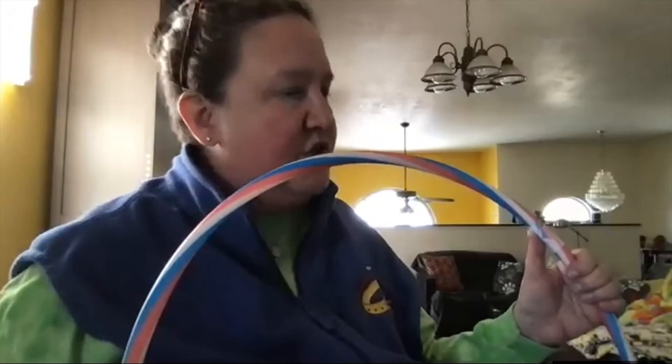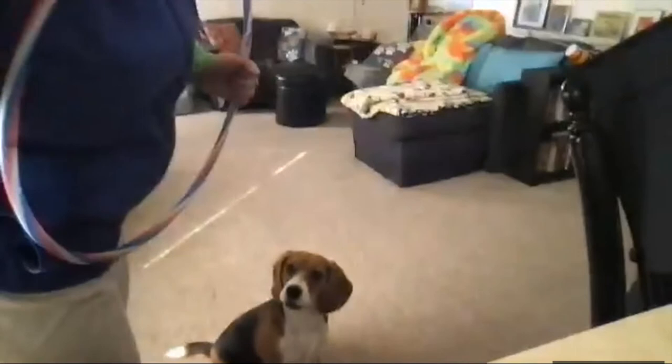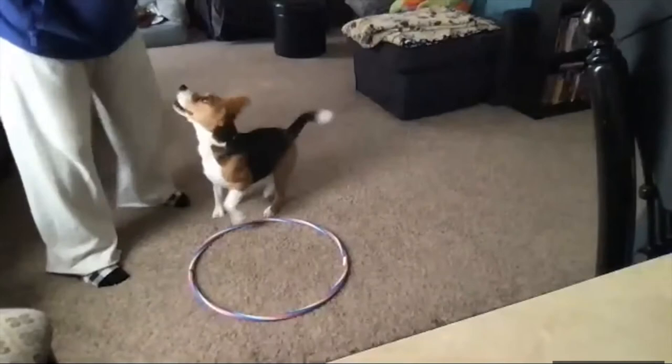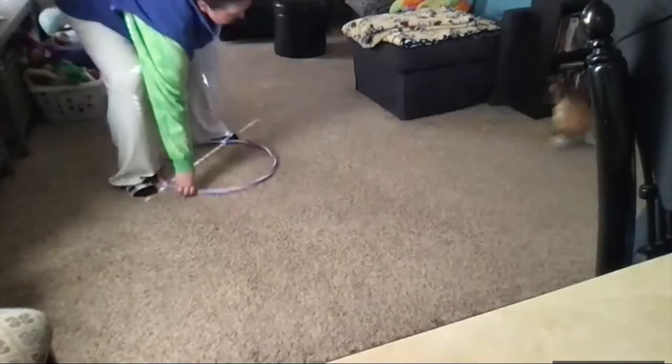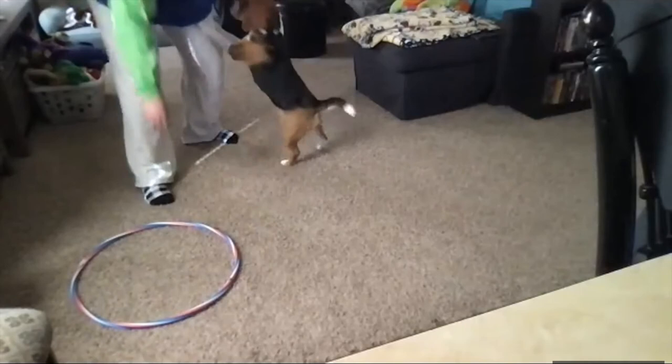I'm going to show you one going through it. Super easy. I use a lure, meaning I guide her through that hoop with the food, or having them sit in it. And that's what I would do also if I were to use my leash instead of a hula hoop. Hey, you ready, little one? Are you ready? Yes. Yes. Good girl. And then this time I'm gonna have her come back. Yes. Oops, sorry, that is my fault. Bad handler. And one more. Yes. Good girl.